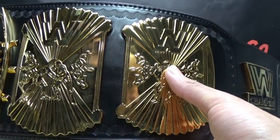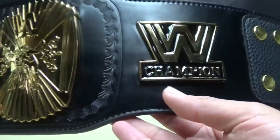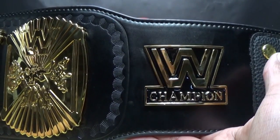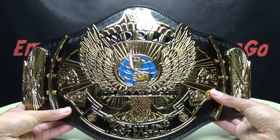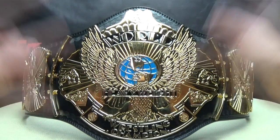The first side plate here measures 5 inches high and 4 inches wide. The second side plate measures 4 3/4 inches high and 3 1/4 inches wide. And the WWF Champion plate measures 2 inches high and 2.5 inches wide. So there are all of your measurements. So without further ado, we're going to see what this belt looks like over the shoulder, around the waist. Alright, so here we are back under the light, so let's get right down to it.